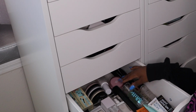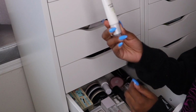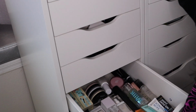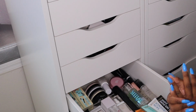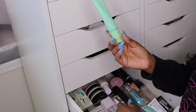Okay, so for primer, let's see. I haven't tried this e.l.f. Puff Puff Primer. I think I might try this. I haven't tried this one out yet. And then one more. Do I need a matte primer? Maybe I do. It's been really dry outside, so I need something that's kind of hydrating. I do want a jelly type primer, so I think I'm also gonna put the new e.l.f.